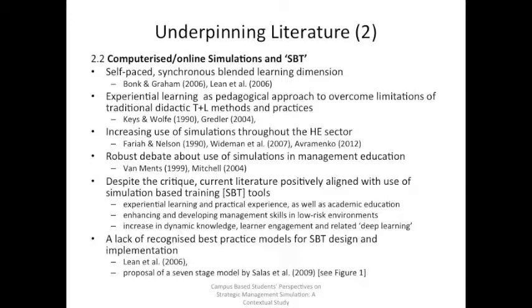Again, though, as with blended learning in broader terms, simulations can be seen to have a surrounding debate. Yet, in broad terms, despite the debate and some of the critique, current management education literature clearly aligns to the use of such tools with quite impressive outcomes that are espoused.